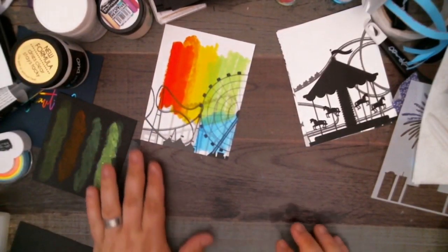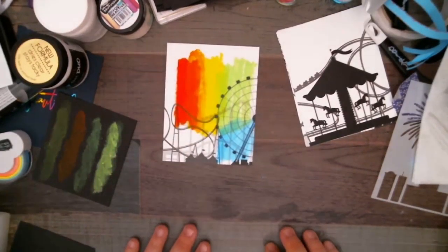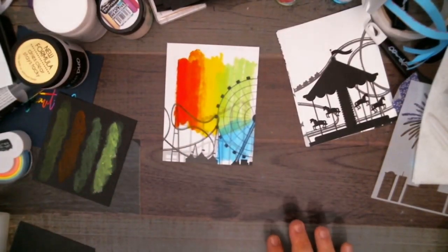The 12 set of Chunkies is still available. Okay, I looked at the monitor. I think there might be one pack left when I looked.